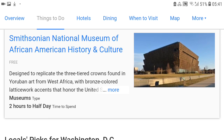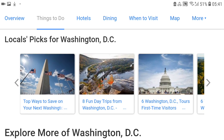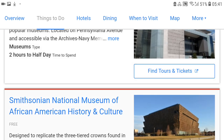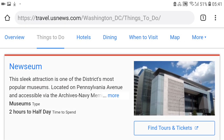Then the Smithsonian National Museum of African American History and Culture. This museum was recently opened by Barack Obama. I'm not sure what year it was, but it was towards the end of his period of office. Now, what's not listed here on this website, Travel News, is the Arlington Cemetery, which I'm actually a bit disappointed that they didn't list, because that to me was super interesting.